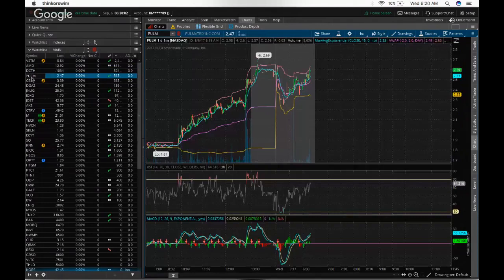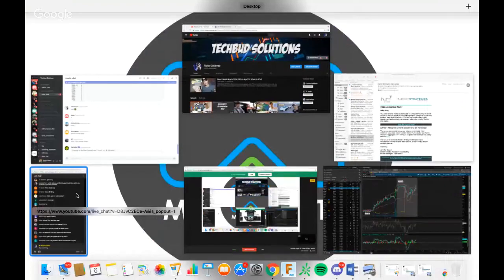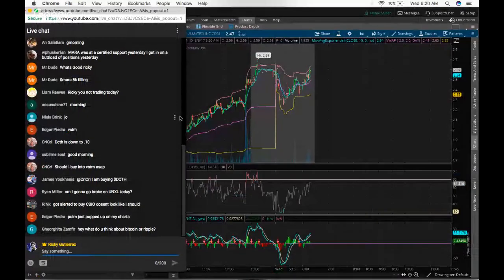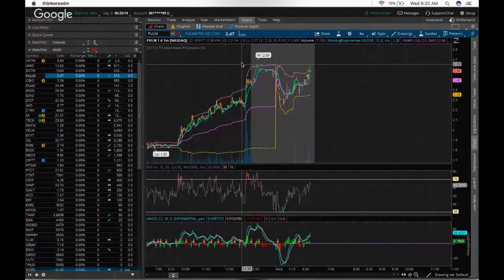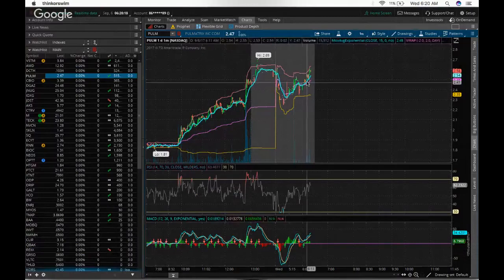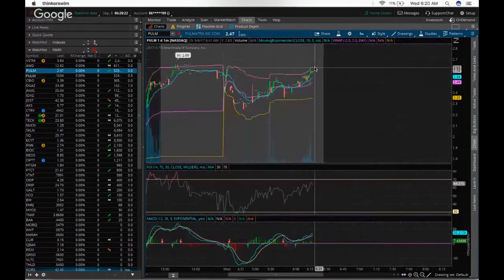That's no surprise there. PLUM is one that a lot of people within our group, if I'm not mistaken, are talking about. I think it has to come to an understanding that there's a resistance somewhere around 2.70. If you guys can see right here, it's still holding above the EMA and the purple VWAP, so that's still showing some good signs.